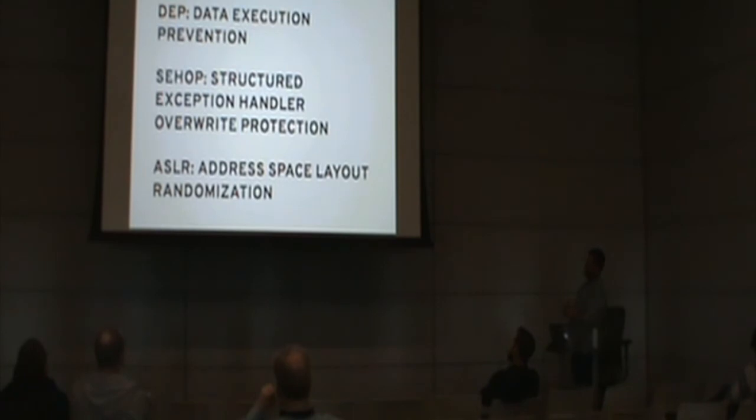DEP is data execution prevention. That means you're going to protect certain pieces of memory so that other processes can't put themselves into that piece of memory. You have CI, structured exception handler overwrite protection, which is really to protect against buffer overflow attacks. Then ASLR is address space layout randomization.